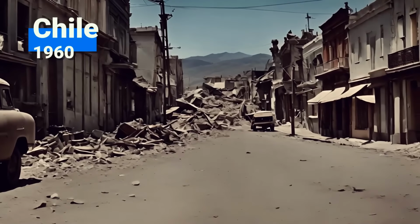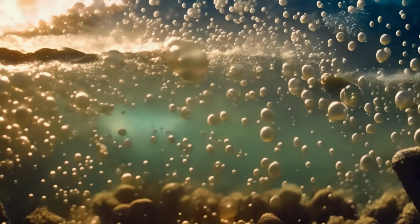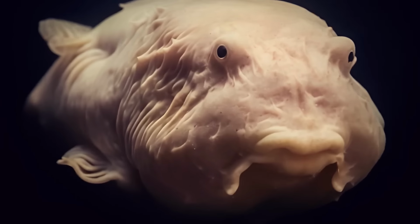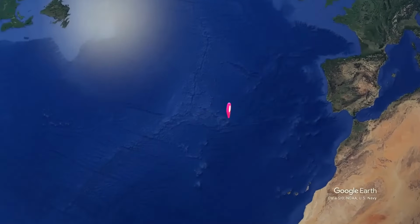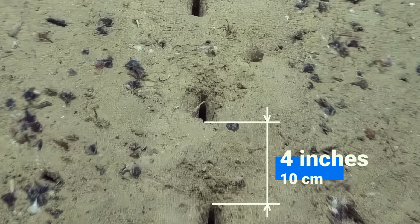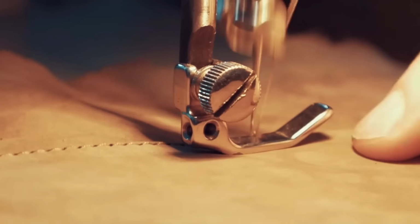The damage was enormous. So we hope the water will stay in its reservoir and keep maintaining the delicate balance between the tectonic plates. We've explored only 5% of the ocean. Who knows how many cool things are there at the bottom, waiting to be found? For example, check out these mysterious holes scientists have stumbled upon in the depths of the Atlantic Ocean, near the Azores. They're neatly aligned and are about 4 inches apart, or in some cases, even several feet. They resemble punctures left by a sewing machine.